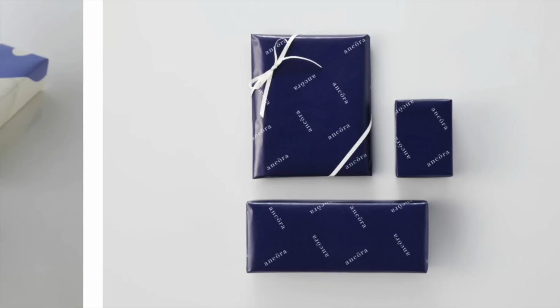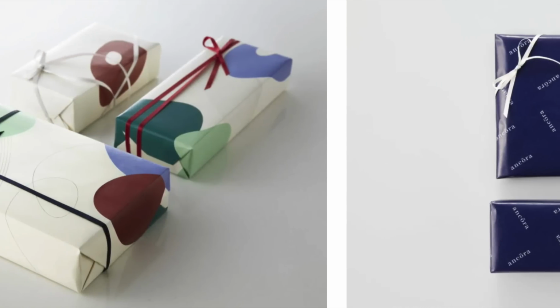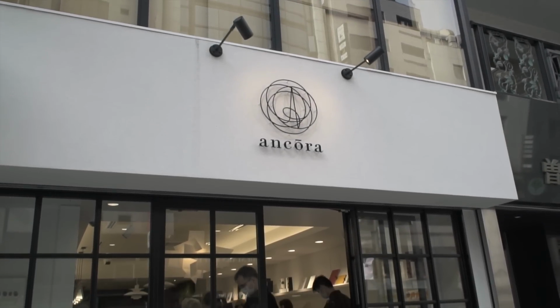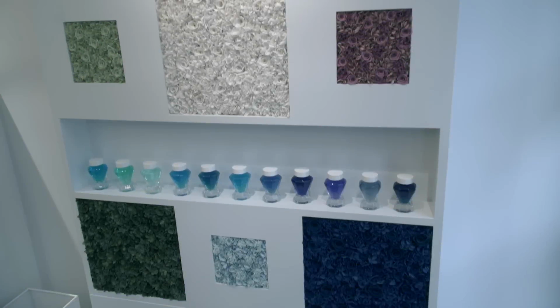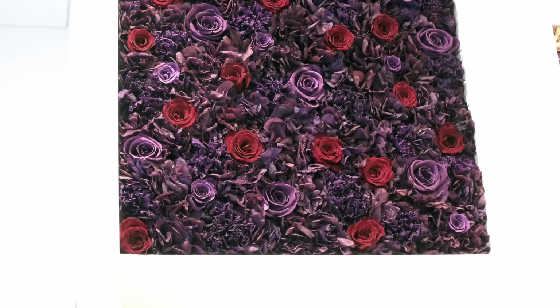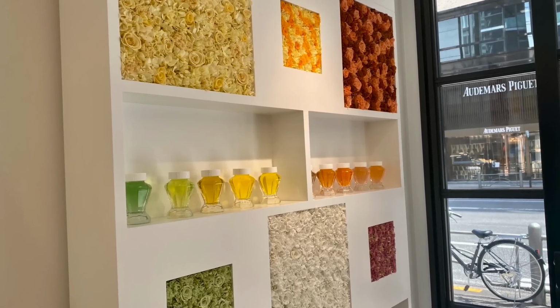And certainly gifts were high up on their priority list, as on their website they showed their different kinds of gift wrapping. The store is sleek and beautiful in the upscale area of Ginza. Throughout the store there's dried flowers and assorted Sailor ink bottles filled with very light colored ink as a decoration.